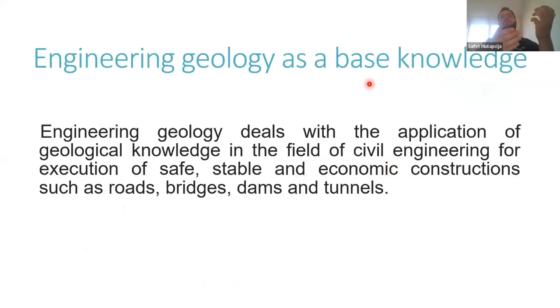For the geotechnical engineer, as I said before, it's really important to have some base knowledge about geology, about hydrogeology, about soils in general. So I'm going to speak a little bit about engineering geology as a base knowledge, and explain why you would need it. Engineering geology is basically the geology knowledge you're going to apply. It deals with the application of geological knowledge in the field of civil engineering to have everything safe, stable, and economic for all those constructions we spoke about before.